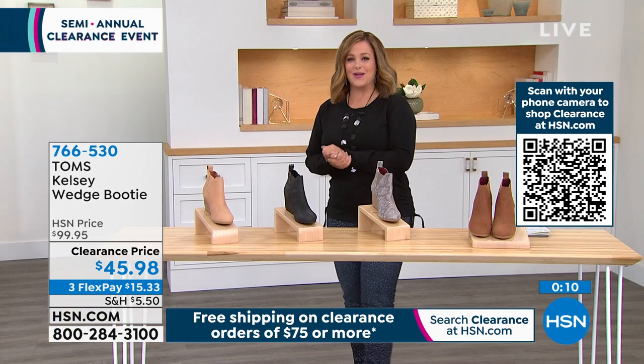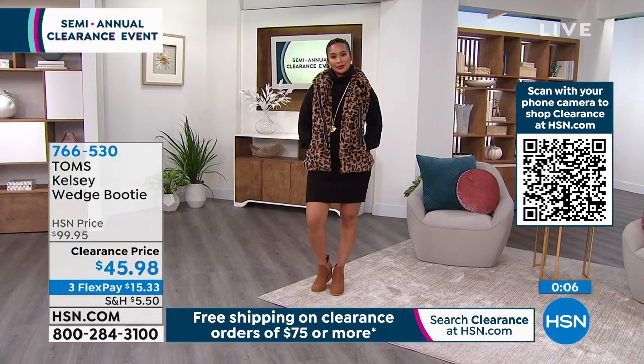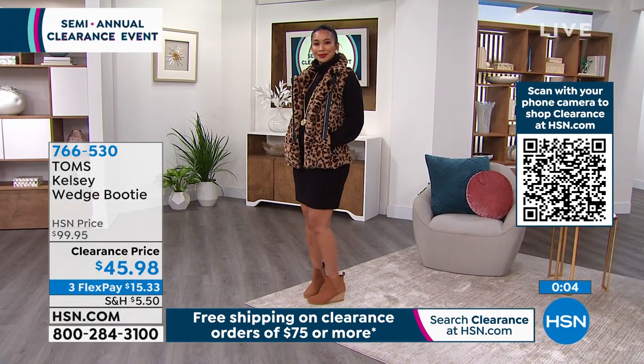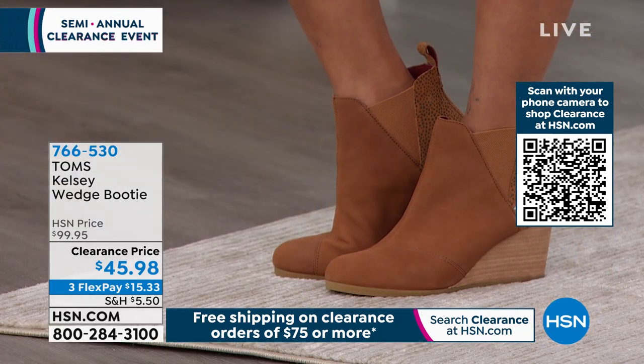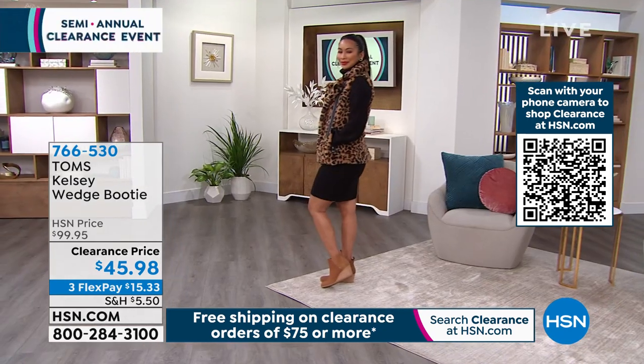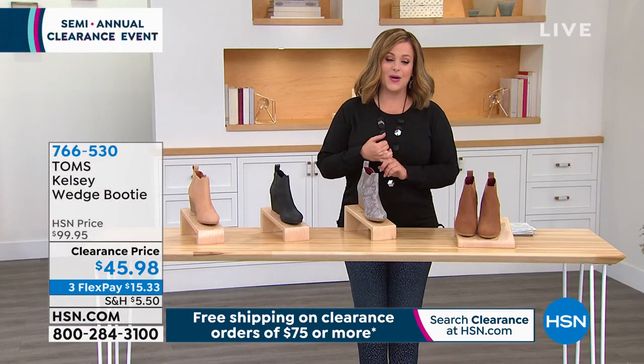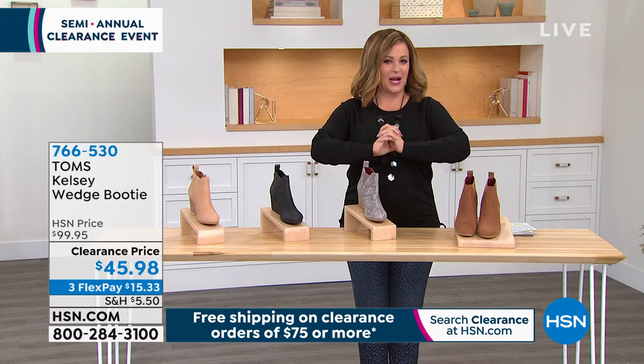766-530 is your item number. And if you know this brand, you know it's a global brand. They really set out to help the community and help everybody. And while you're doing that, it's a feel good purchase, but you're looking super cute as you do that. Take advantage of that half off sale. Whole and half sizes, 5 and 5½, all the way to 10, 11 and 12. 766-530 is your item number.